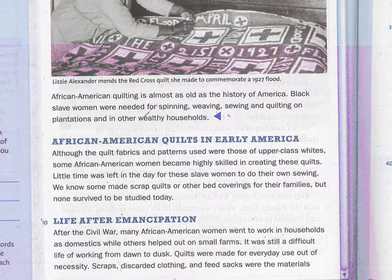Lizzie Alexander mends the Red Cross quilt she made to commemorate a 1927 flood, meaning people probably lost their lives and the Red Cross was there to help.